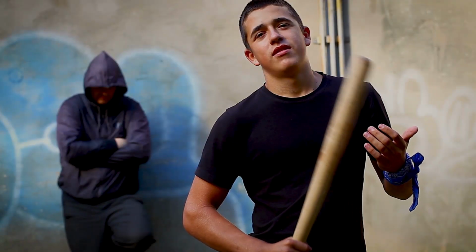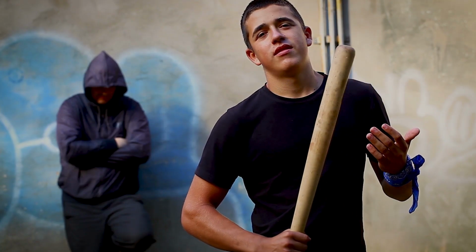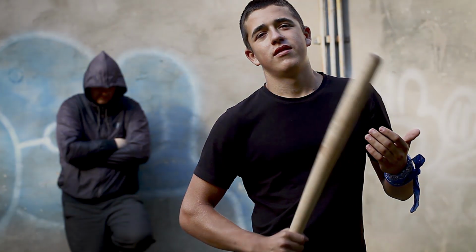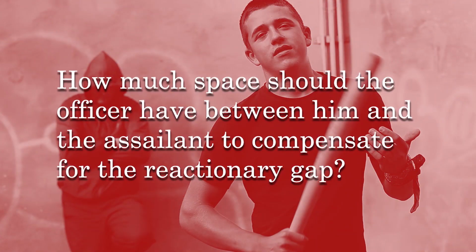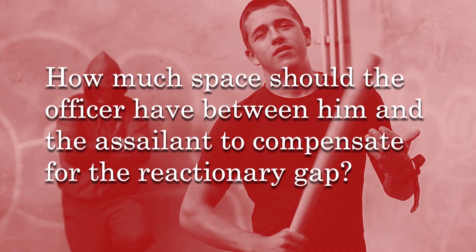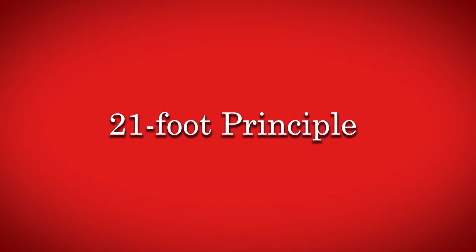When you're facing an assailant with an edged weapon or a striking weapon such as a baseball bat or tire iron, at what distance does the assailant present a deadly threat? How much space should the officer have between him and the assailant to compensate for the reactionary gap? What other factors figure into this calculus? There's a universal component of police training in the United States known as the 21-foot principle.